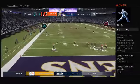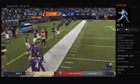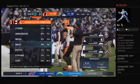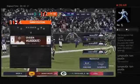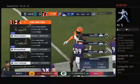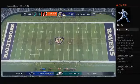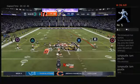Forced out to his left. Now a desperation throw. It got his man complete. And he is out of bounds all the way up near midfield. A big play there for Cincinnati. And even 40 yards. The big play has him all the way out near midfield for a first and 10.